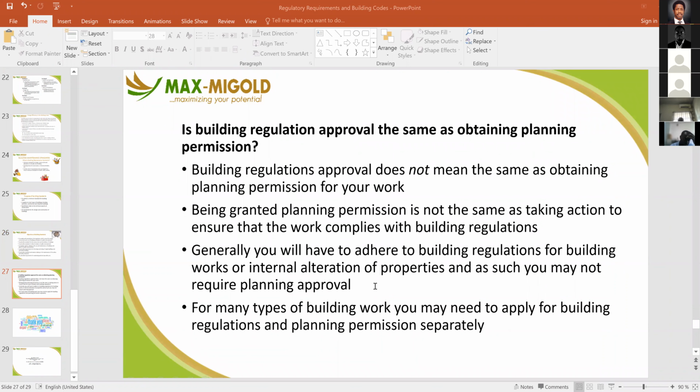Is building regulation approval the same as obtaining building permits? It's a question. Building regulation approval does not mean the same as obtaining planning permission for your work. Being granted planning permission is not the same as taking action to ensure that the work complies with the building regulations. Generally, you will have to adhere to building regulations for building works or internal alterations of properties, and as such you may not require planning approval. That's when we're talking about renovations or alterations.